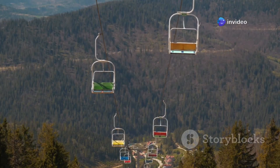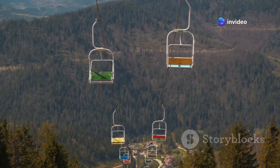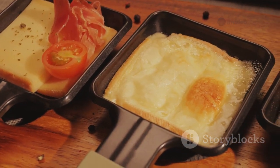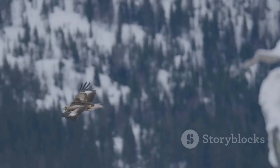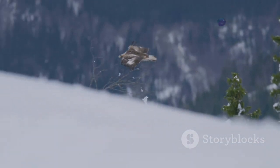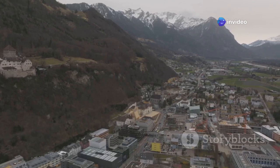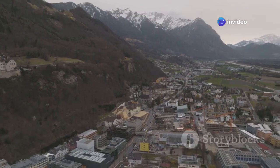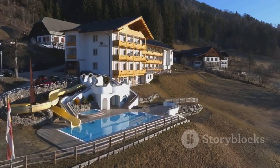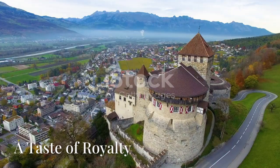Take the chairlift to Sareis Ridge for jaw-dropping views and a meal at the mountain restaurant. Local dishes like Käsknöpfle taste even better with a panoramic backdrop. Watch golden eagles soar or catch a falconry show, nature at its wildest. Malbun's charm is its scale: small, friendly, and authentic. Whether you crave adventure or relaxation, this alpine retreat is the heart of Liechtenstein's natural beauty.